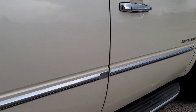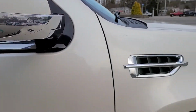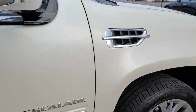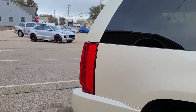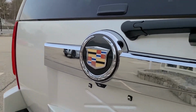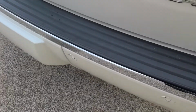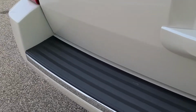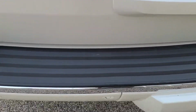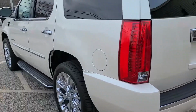See on the passenger side here, all the chrome cladding, door handles, and mirror accents are in great shape, and the tires have plenty of life remaining. Vehicle drives beautifully. Moving on to the rear here, you can see this awesome chrome badge surround is in perfect shape, just absolutely mirror finish there. And even the plastic bit here, just by the load floor, is very nice and hardly any scuffs or damage. Looks very good.